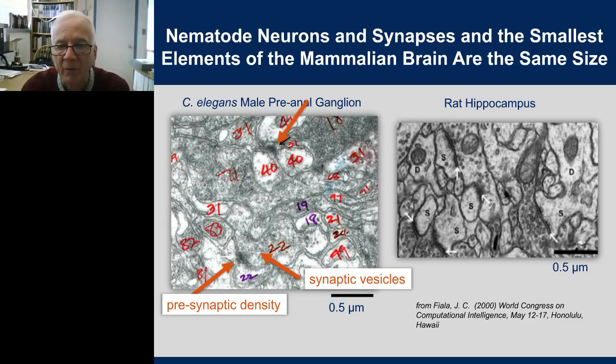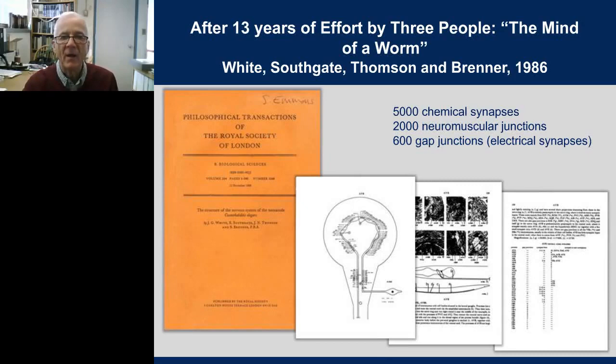In 13 years of effort, Brenner's group, led by John White, determined the connections in the nervous system of the hermaphrodite. 5,000 chemical synapses, 2,000 neuromuscular junctions, 600 gap junctions. And they published this in 1986, taking up an entire 350-page volume of the Philosophical Transactions of the Royal Society. There's a page in this volume for each neuron and lists of synapses and representative EMs showing the synapses and the location of each neuron for all the 302 neurons of the hermaphrodite.